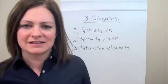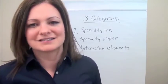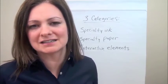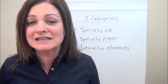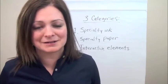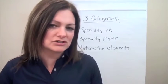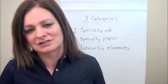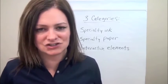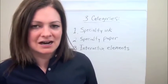So if we're looking at the inks, specialty inks, for example, what they're not talking about is spot fluorescence, high gloss varnish. They're not talking about spot metallics, different things like that. What they're really talking about is that next level of specialty ink. They're talking about inks that might change color when they have pressure applied to them, or heat, or light, or liquid. They're looking for the really kind of high-tech, cutting-edge side of ink. So know that. Take a look at that.